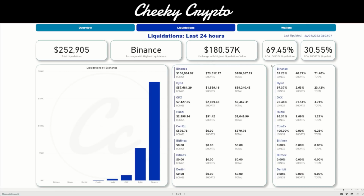of which 69% were long positions and 30.5% were the short positions that were liquidated. Binance was a pretty decent amount, so 71% of all liquidations were Binance, then Bybit at 23%, then OKX at 3%, and so forth. It whittles its way down from there.